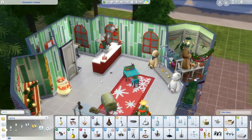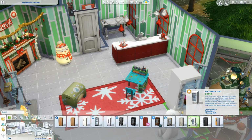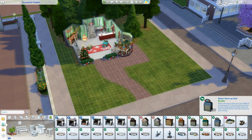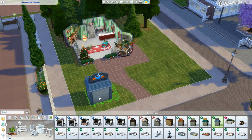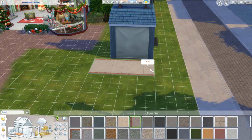So I did put a fire alarm in there, just in case. I don't know if that's really a thing that you need to do for stores, but I put one in there because it's fire, and who knows, random Sims might be starting the fireplace or something.